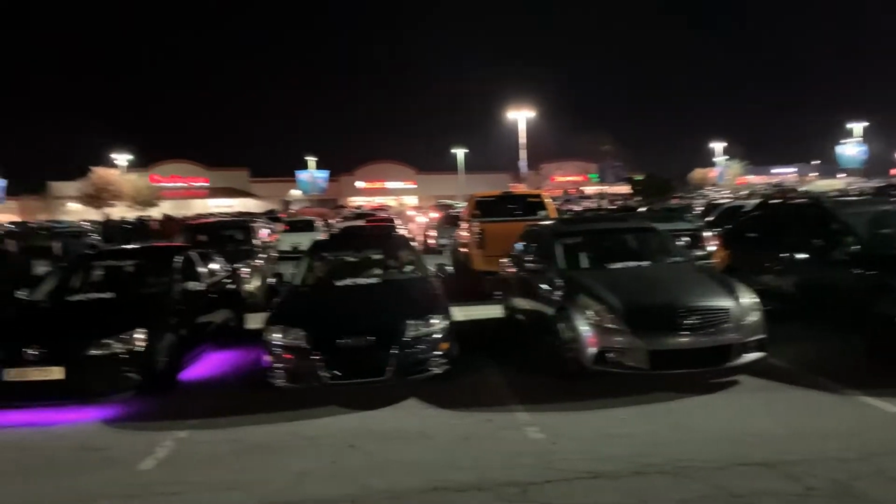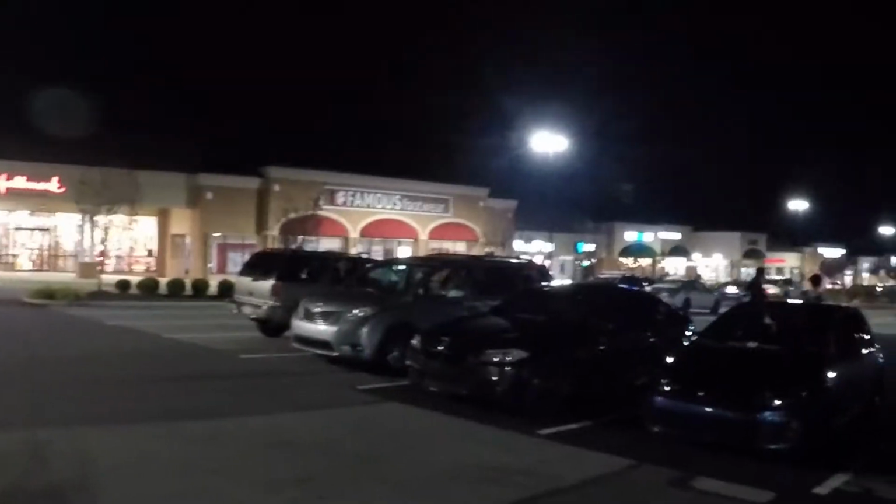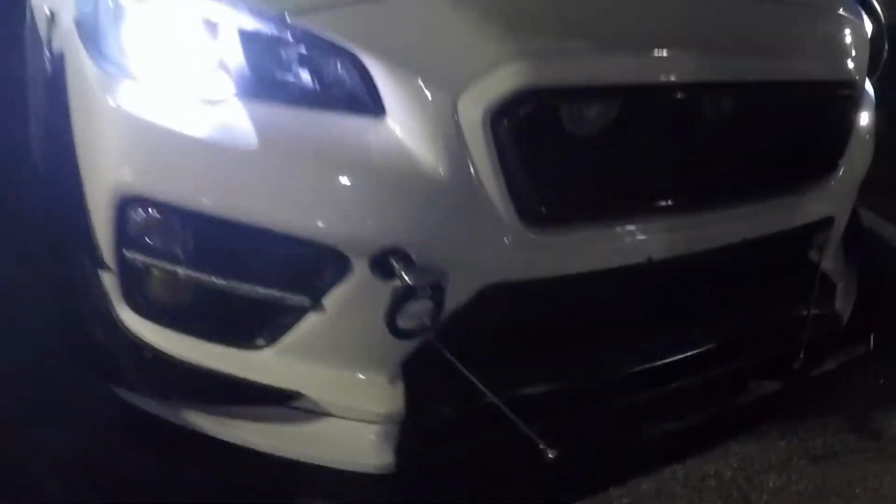6'4". Used to have one before I started YouTube. It's an awesome truck. Yep, it's not gonna take long. I like that lip. Sweet.